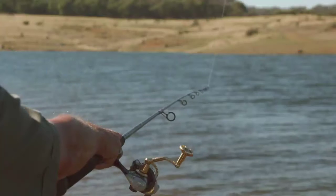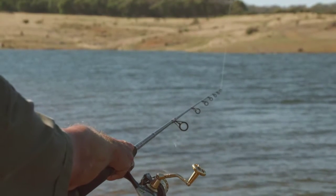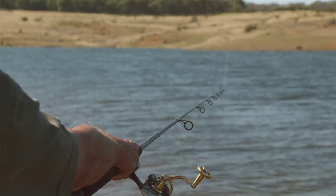He continued with his rainbow quest, but the wind was making casting a little tricky.